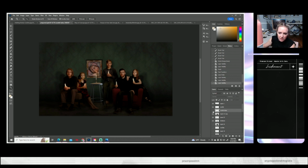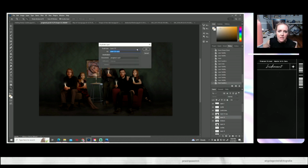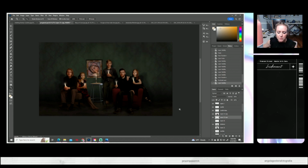Okay, now where? This must be it. Okay. So this is going to move. Oh, it did move. All right, behind my children. We need to even it up a little. And I want to duplicate and hide one because I'm going to play with the perspective and sometimes this can go a little awry.